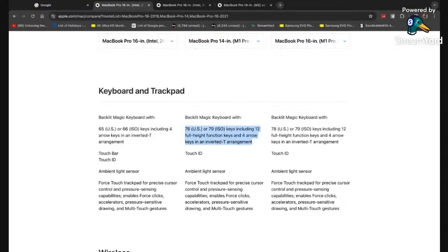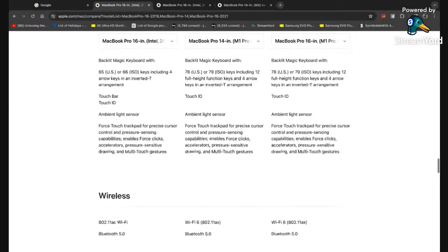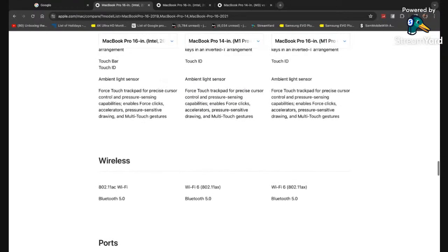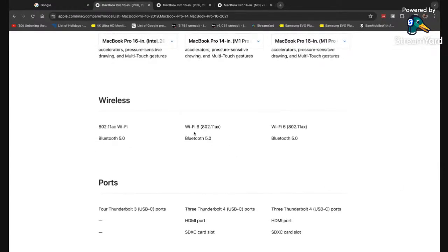Next, backlit Magic Keyboard with 78 US or 79 ISO keys, including 12 full height function keys and 4 arrow keys in an inverted T arrangement. Touch ID, ambient light sensor. Force Touch trackpad for precise cursor control and pressure sensing capabilities. Enables force clicks, accelerators, pressure sensitive drawing, and multi-touch gestures.